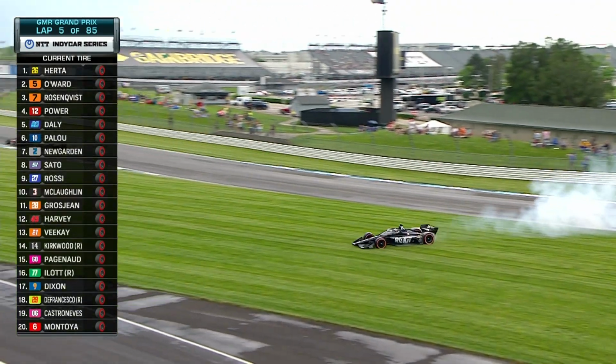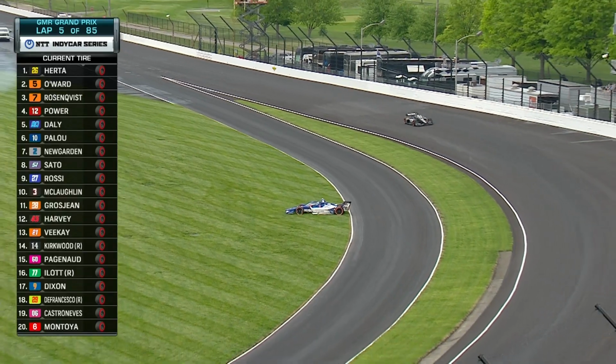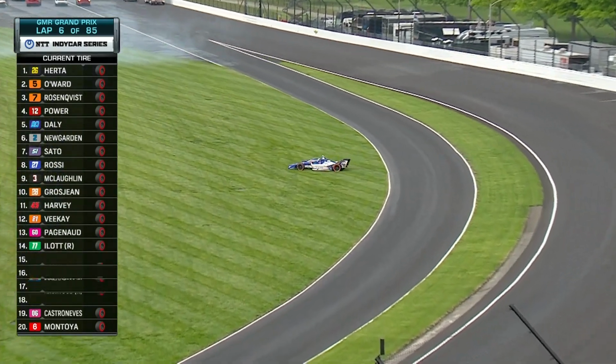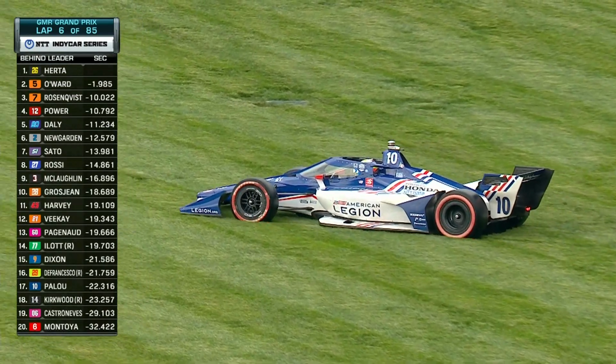Tough, look at this. Contact. Kirkwood, backwards. Saw that one come in, and we see Palou now. No. Palou's in the grass. And he's stuck, he's beached it, guys. That's going to be a yellow flag. Oh no, maybe he can go forward. Here we go, keep your foot in it, son, here we go.